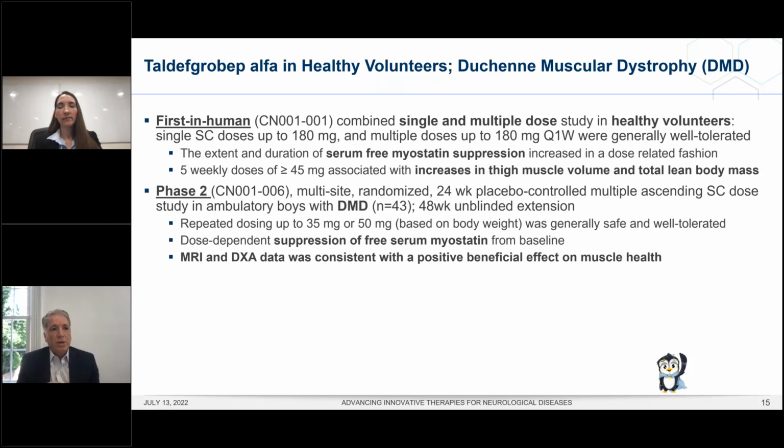So if I look at these studies that we completed, in the healthy volunteers, we looked at single and multiple doses up to 180 milligrams administered subcutaneously. This is much higher than what we're planning to use in our clinical studies. And it was shown to be very well tolerated and safe in those programs. We were able to measure that it modeled the suppression of myostatin as we expected in a dose-dependent fashion. And we were also able to observe changes in the muscle mass and lean, causing more lean muscle to be formed in those healthy individuals.